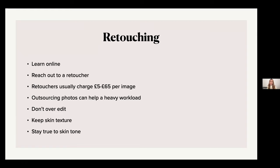And also going back to, don't over edit the image, don't take too much of the detail out of the skin. If they have a distinguishable scar or beauty spot or mole or something, leave that in. That's what's making the image. And keep the skin texture, and also stay true to the skin tone as well.